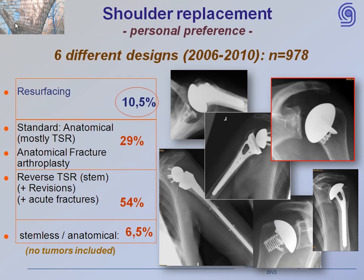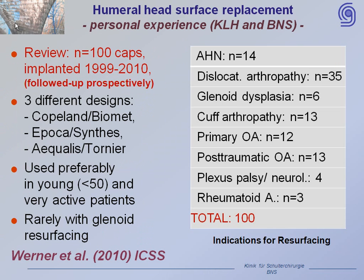From these excellent results, we have been more reluctant. When you look at our own material, about 2006 to 2010, nearly 1,000 arthroplasties, but only 10% resurfacings. And this means that we did not believe that everything is true around that. Now we have a follow-up time of 10 years, and we reviewed our first 100 caps with 3 different designs. First we used the Copeland, afterwards the Epoca, and then the Tornier resurfacing. This was used mostly in young patients, less than 50 years old, and very rarely with glenoid resurfacing.